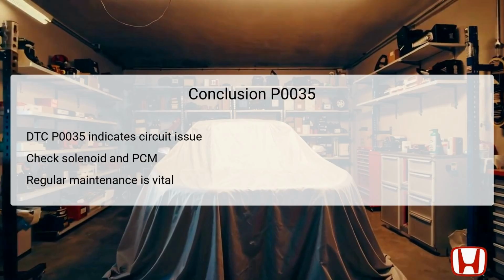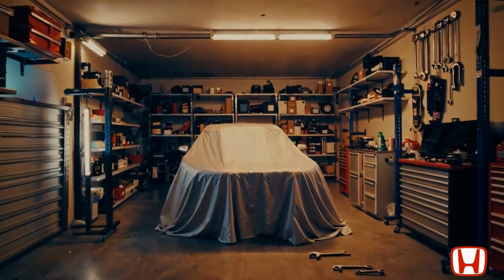In summary, DTC P0035 indicates a significant issue with the turbocharger bypass control solenoid valve circuit that demands thorough inspection and resolution. Proper diagnostics will involve checking both the solenoid and the PCM to determine the fault source. Symptoms, such as the check engine light and reduced performance, highlight the need for prompt action. Effective troubleshooting steps, including resistance checks and monitoring signal communications, are crucial for accurate diagnosis. Lastly, engaging in proactive maintenance not only aids in preventing issues associated with this DTC, but also preserves the vehicle's performance and longevity.